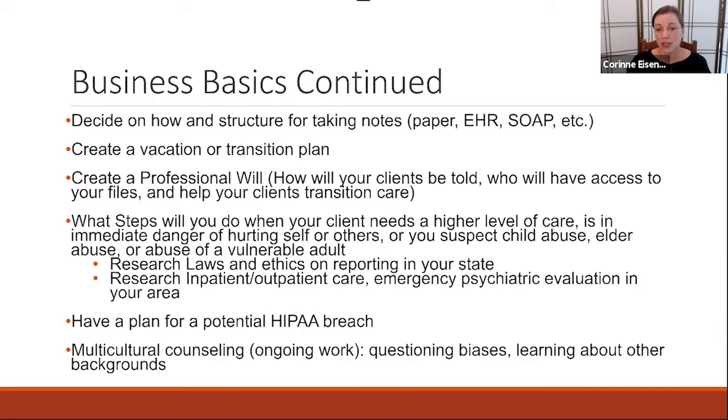Next, when your clients need a higher level of care. If they are in danger of killing themselves or someone else, how are you going to find an inpatient, outpatient, or emergency psychiatric evaluation area for them if they need that, especially what's available in your area? If you suspect child abuse, elder abuse, or abuse of a vulnerable adult, research the law on who you're supposed to contact, within what timeline, and what paperwork you need to fill out for that.